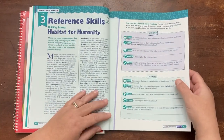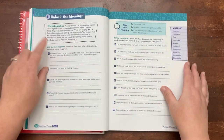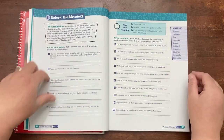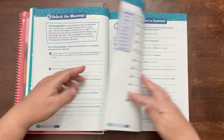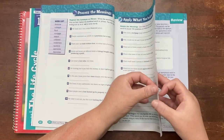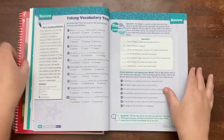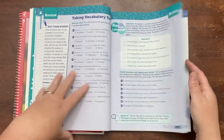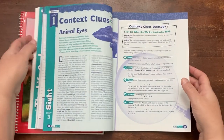You're on to part 3, which is reference skills. But again, you start with context clues. And then here you're talking about encyclopedias. That's your reference skill. And then the rest is the same. And then you, I believe, was that? Yeah, then you go to a review. 1, 2, 3, 4 pages with the review. And then you're on to unit 3. So that's how that looks.